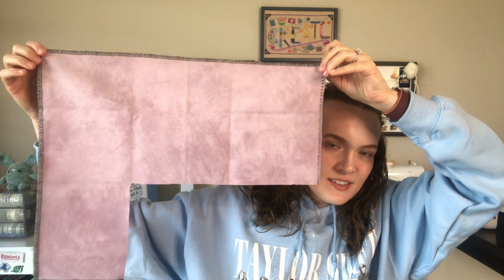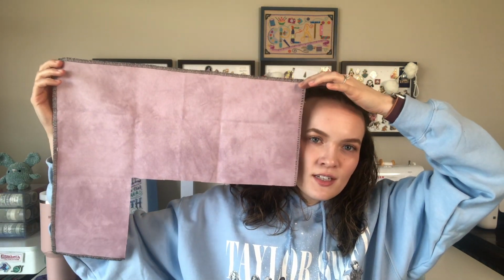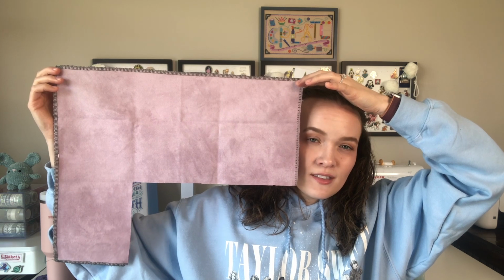I don't know how to explain it. It doesn't quite look like this in person. It looks more vibrant, more purpley. I'm not sure. But regardless, I picked this up and I was still a little bit unsure about if it was gonna be right for what I needed it to be.